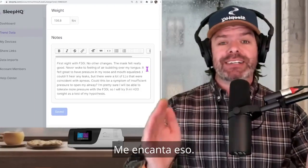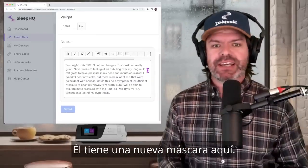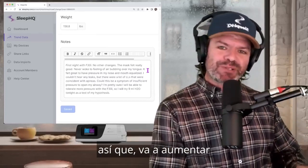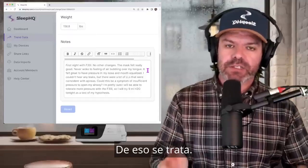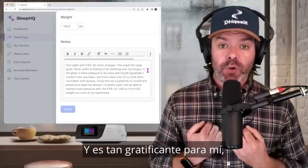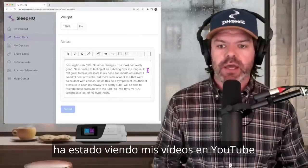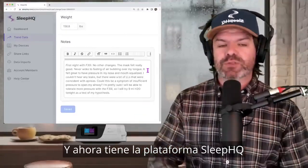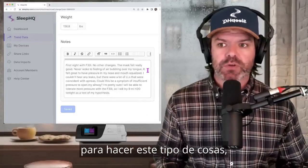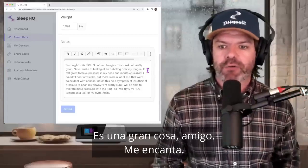I love that. I love this. You know, trying different things. He's got a new mask here. He thinks he's going to be able to handle more pressure, so he's going to up his pressure levels a little bit, see if his AHI comes down. This is what it's all about. And it's so rewarding for me because I know Jay's obviously been watching my videos on YouTube, and this is why he's trying this sort of stuff. And now he has the platform, Sleep HQ, to do this sort of stuff, make some changes and see real results, real data. Great stuff, buddy.